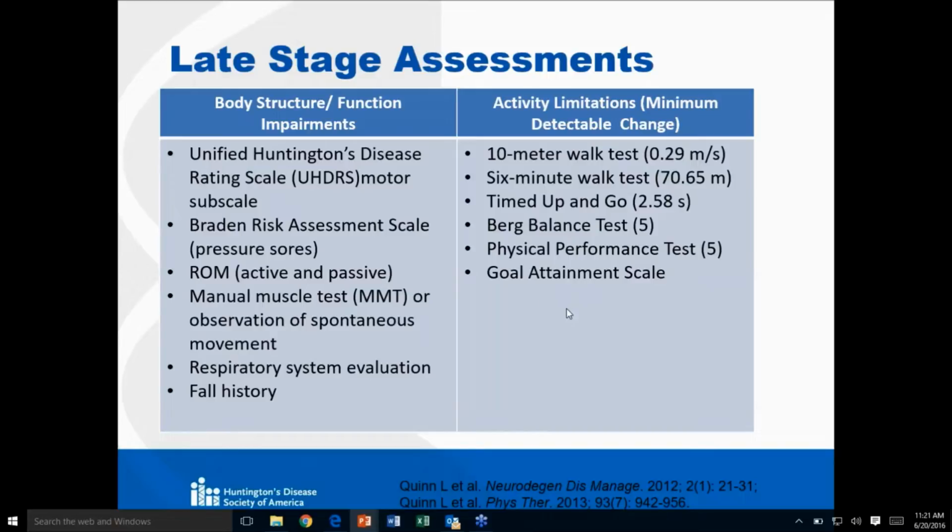On the activity limitation assessments, here is a list of tests that have actually been found to be very reliable in late stage Huntington's disease, and this was a study by Quinn and colleagues. If you look at these, there are some of these tests, like the 6-minute walk test, the Berg balance test, and the physical performance test that might be very difficult for people with Huntington's in late stages to be able to do.